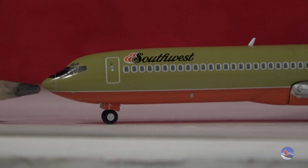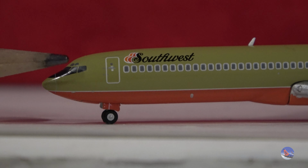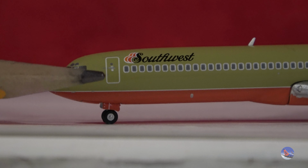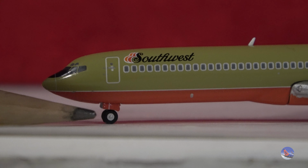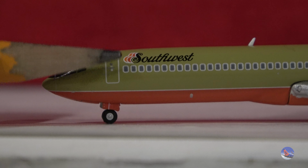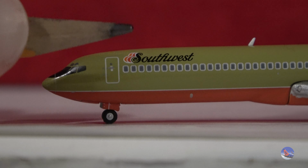Starting off at the front, we have the nose cone, and we have the anti-glare shield. The cockpit windows, which are printed pretty good on here. We have the L1 door, along with the nose gear door and the nose gear. You have the wheels on there, of course. They're a little big, but that's what happens when you have to have rolling axles and all that.